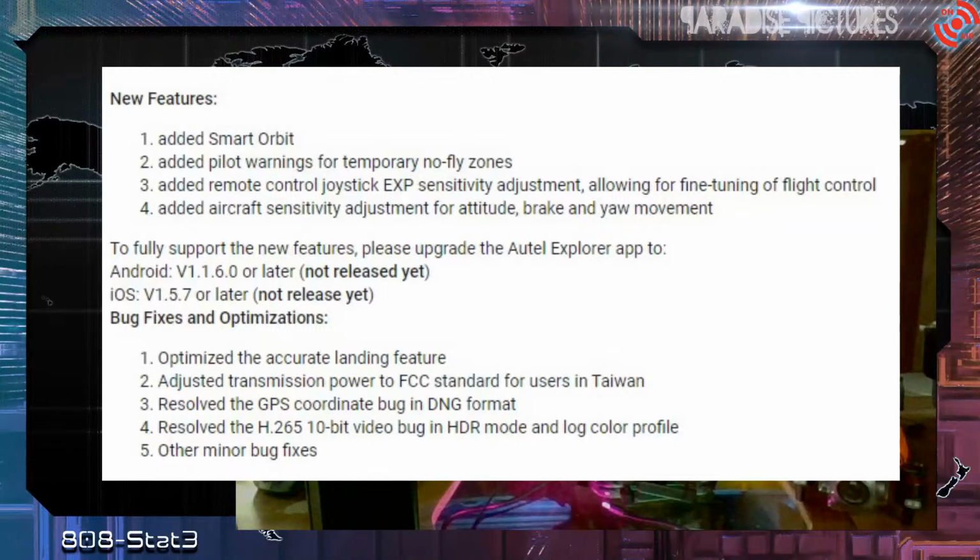They also optimized the accurate landing feature, which I didn't really have a problem with. They adjusted transmission power to FCC standard for users in Taiwan. Apparently, they had issues over there. Resolved the GPS coordinate bug in DNG format. Resolved the H265 10-bit video bug in HDR mode and also log color profile. And other minor bug fixes, so they said.